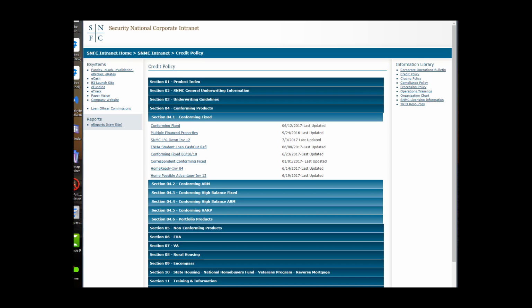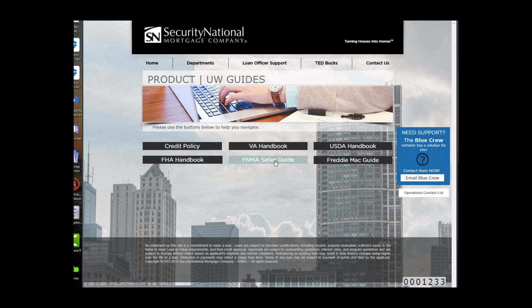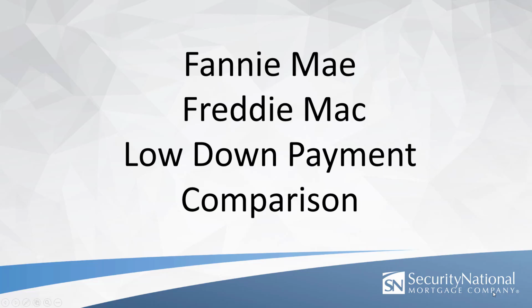You'll find them there again under the underwrite/products. So also, you'd find Fannie Mae seller guides, which are all your rules. Same with Freddie Mac guide. So, great reference. Always be prepared, and that'll help you to do that.